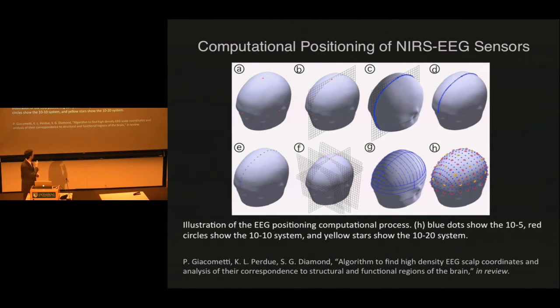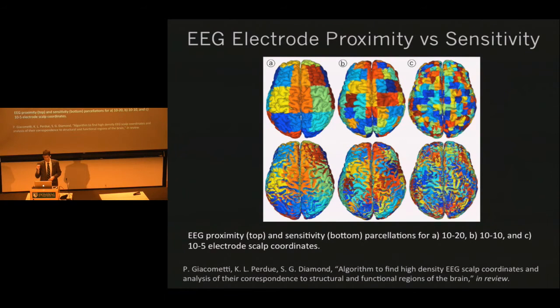So we developed an algorithm that lets us pick out the four corners of the head. It finds this top one called CZ, and then geometrically splices this mesh up and finds all the arc length subdivisions that correspond to our coordinate system on the scalp. So here in this subpanel H, we've got our 10-5, the finest divisions of our coordinate system. In blue, we've got our red showing the medium, and the yellow, the 10-20, the least fine coordinate system on the scalp. So it's coordinate systems, segmentation of the brain.